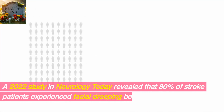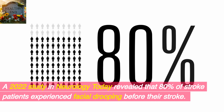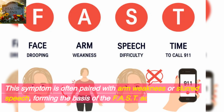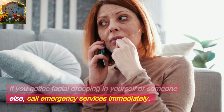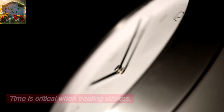A 2022 study in Neurology Today revealed that 80% of stroke patients experienced facial drooping before their stroke. This symptom is often paired with arm weakness or slurred speech, forming the basis of the FAST acronym. If you notice facial drooping in yourself or someone else, call emergency services immediately. Time is critical when treating strokes.